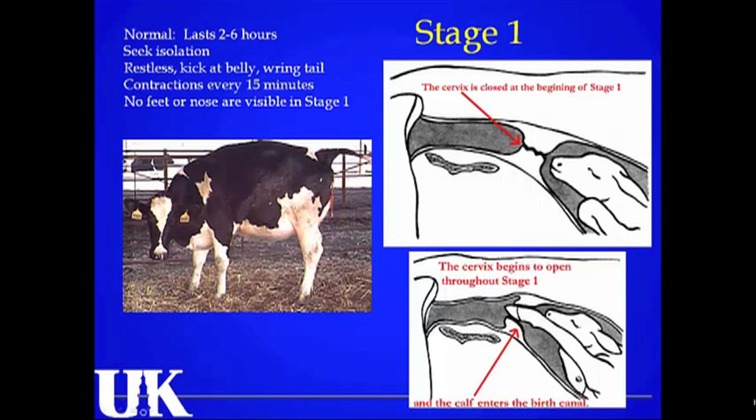Initially, most cows will seek to isolate themselves from the rest of the herd. They will get restless and will kick at their belly and wring their tail often. These are signs of contractions, and contractions will occur every 15 minutes during this stage.